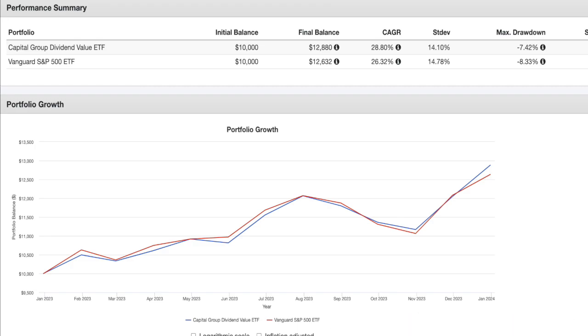So I just discovered this Dividend Value ETF that actually beat the market in 2023. I was on some forum and some guy said he owned this and I was like, let me go check this out. He was bragging that it beat the market, so I needed to go look. So ticker symbol CGDV, Capital Group's Dividend Value ETF. A Dividend Value ETF whooped up on the market in 2023. The total return, 28.8% versus 26.32% for VU.